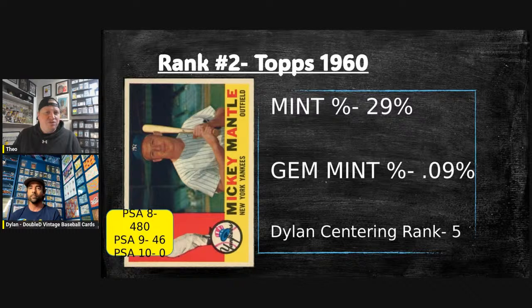Okay. Number 2, we have 1960. The only horizontal card on the 1960s list. Mint percentage 29%, gem mint 0.09. Dylan had that right in the middle as far as centering goes. The Mantle 480 on the PSA 8, PSA 9 46, and there's never been a PSA 10 graded. Pretty ridiculous. But what's your thoughts on the 1960 card, Dylan?